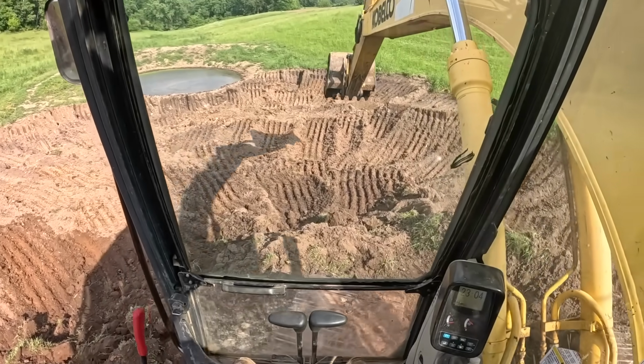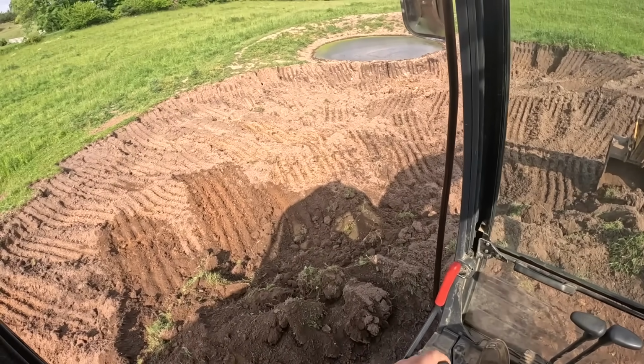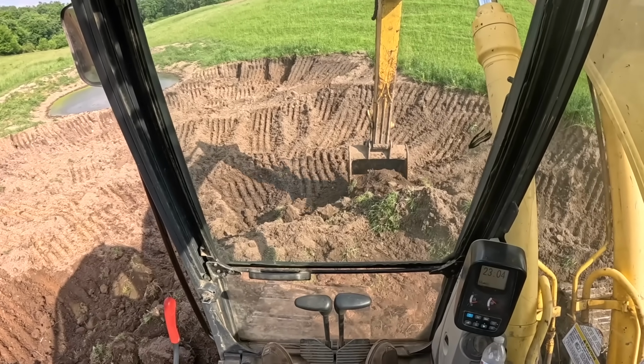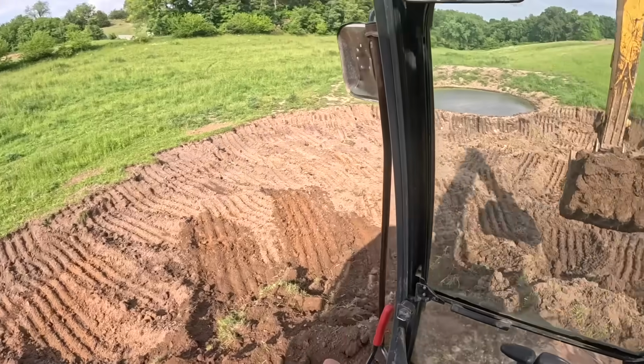Where's all the good dirt? That stuff there, it's starting to get a little bit of clay in it. Don't really want that. We want the good topsoil. That's what we want.